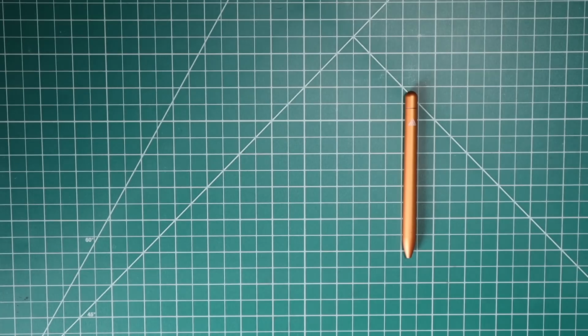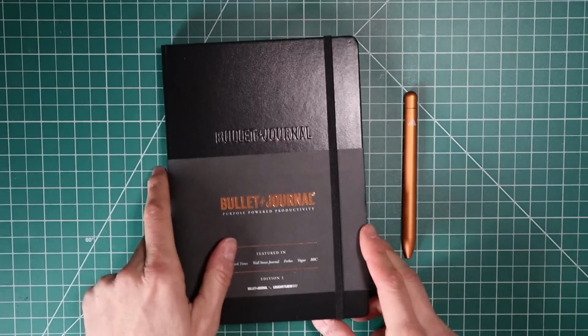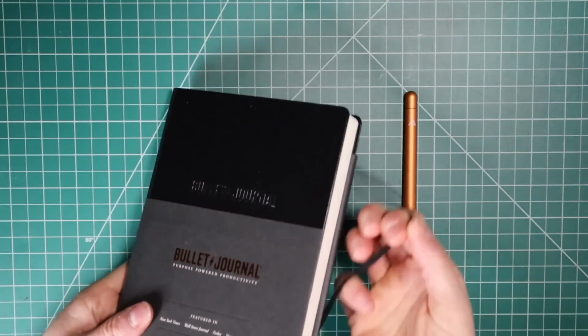But a couple of months ago, I received an email from Ryder himself, which was a cool moment, and he was telling me that there was going to be a brand new bullet journal edition ready in time for the holidays. And about a week later, these 2 beautiful new bullet journals showed up in the mail. All right, let's go ahead and get into my favorite updates on the second edition of the bullet journal.